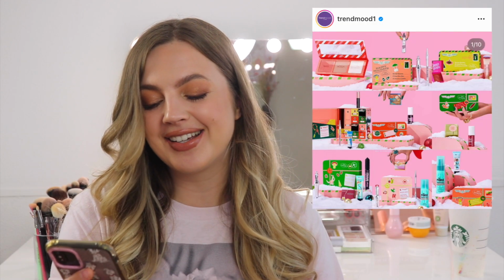I was kind of surprised myself by this animal design. I really did not expect that from Hourglass, but it does look pretty. I'm personally a fan of it, and I'm excited to see these palettes in real life and see more photos of them. So those are the Hourglass palettes, and we don't know yet when these are going to be launching. We then have the holiday collection from Benefit Cosmetics.